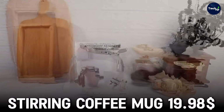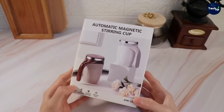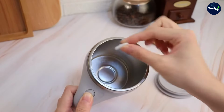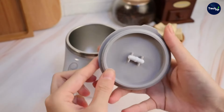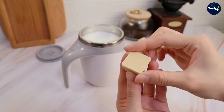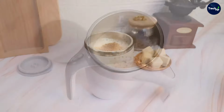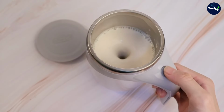Stirring Coffee Mug. Meet the automatic magnetic stirring coffee mug, the ultimate solution for hassle-free mornings. This innovative mug features a built-in stirring mechanism that blends your coffee, tea, or hot chocolate at the push of a button. Say goodbye to the mess of spoons and uneven mixtures. Its sleek design makes it perfect for home or office use, and it's powered by durable, long-lasting technology. Whether you're in a rush or simply enjoy convenience, this mug is a must-have for your kitchen or workspace.